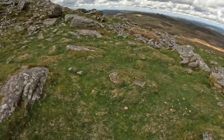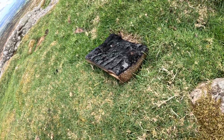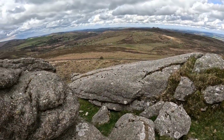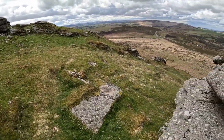Back at Rippon, heading down. Firewood looks like some burnt toast or something. Probably quite fun going down.